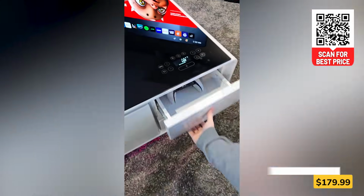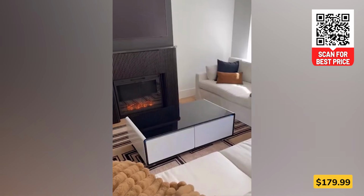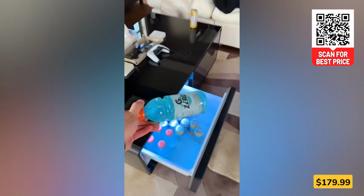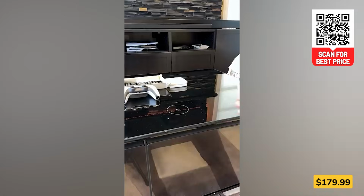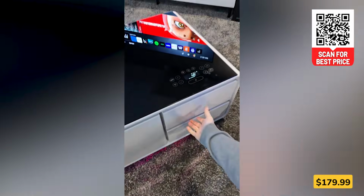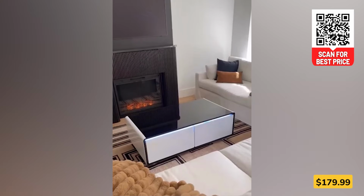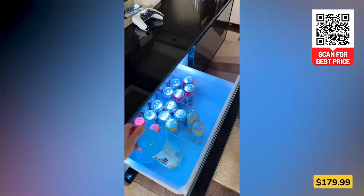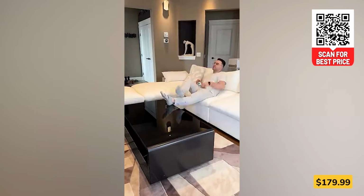Upgrade your living room with style and smart functionality. This modern LED coffee table combines storage, charging, and ambiance in one sleek design. 2 drawers and a flip-top compartment keep your remotes, books, and gadgets organized, while built-in AC, USB, and Type-C ports power everything from your sofa. RGB LEDs set the mood for movie nights or gaming, and the matte, easy-to-clean surface stays pristine. Sturdy, waterproof, and easy to assemble, it's practical and eye-catching.